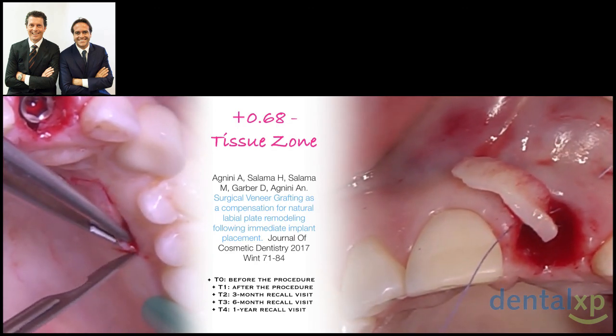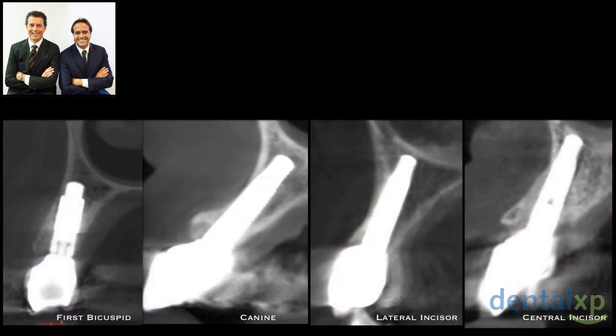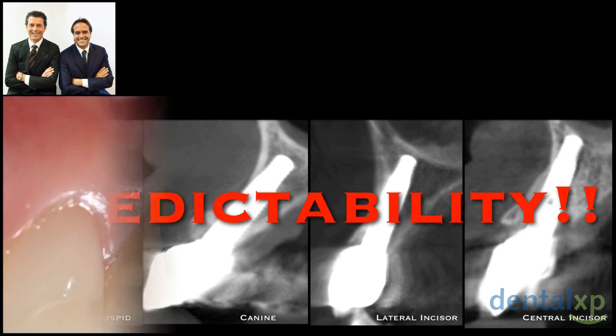because at the end of the story, what is it that our patient wants from us, Alessandro? What do they need, what do they look for from us? Predictability. They want predictability, and predictability is given by the presence of the hard bone, the soft tissue on top, and the harmony that these two components are giving with the final prosthetic restoration.